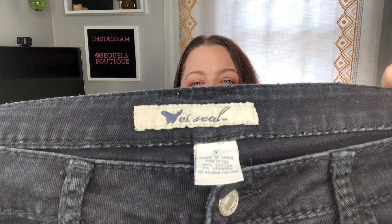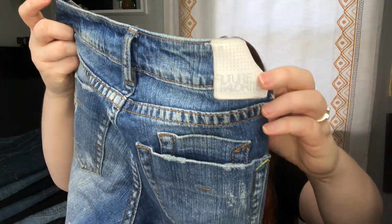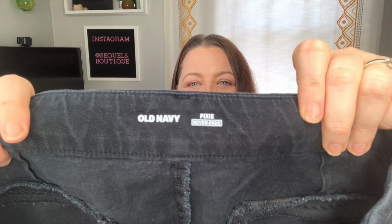And now I have a big stack of just not sellable. So they all have, again, some of these may be too damaged, or it may just be low end. Like these Wet Seal. I don't believe there's any damage with these, but the brand's not going to get me anything. It's a size 7. These are Future Favorites, the super skinny jean. And these aren't going to net me anything, and they have been patched, so. These are Old Navy, the Pixie.